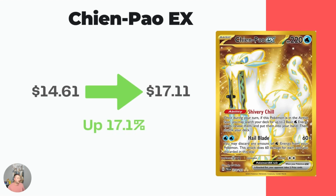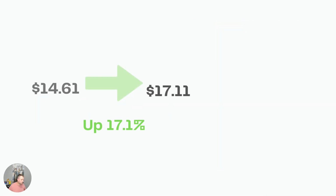Next, Qian Pao. This is the hyper rare gold card, and apparently Qian Pao is the popular one out of the new Pokemon. This one up 17.1% to $17.11. This one kind of blew my mind a little bit only because of the numbers, like 17.11 and 17.1%. Kind of cool.